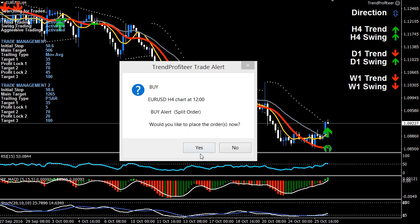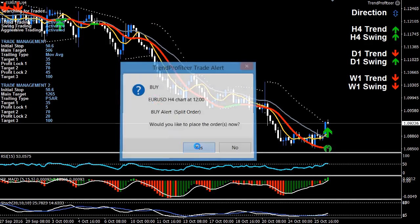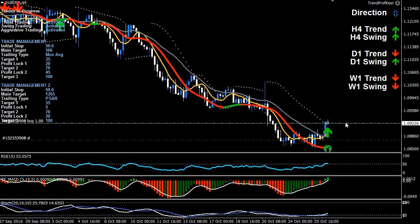All I need to do is decide on whether I click yes or no. In this case, I'm going to take this trade. I've been watching it for a while, so I've just been waiting for this setup, and there you go. Trade entered. Now, the thing that I like about this trade is small risk, big reward.